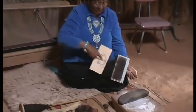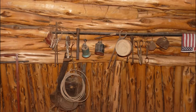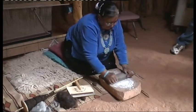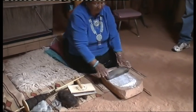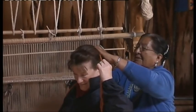Inside, we were given a demonstration of carding, spinning, weaving and flour grinding as we looked round the inside of the hogan. One of the group had her hair dressed in the Indian style.